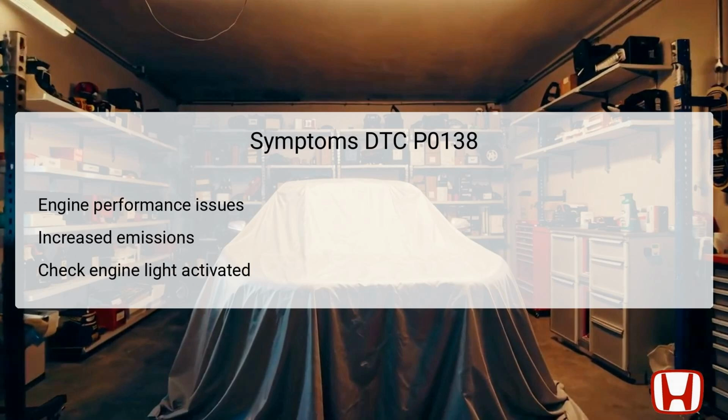The driver might also notice reduced fuel efficiency as the engine management system tries to compensate for perceived faulty sensor readings. Recognizing these symptoms early can help in timely diagnostics and repair, preventing further complications down the line.